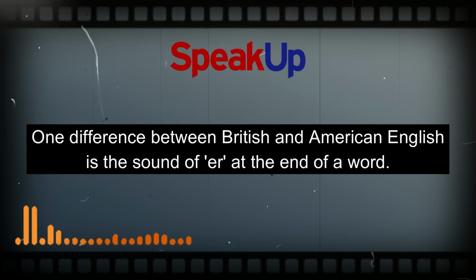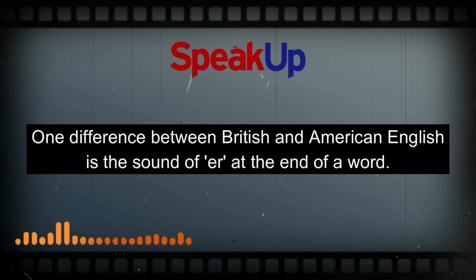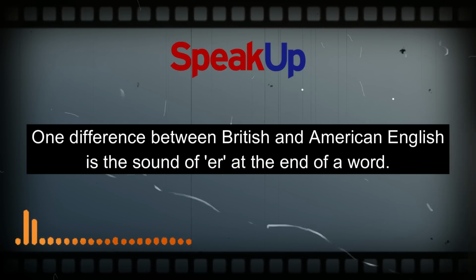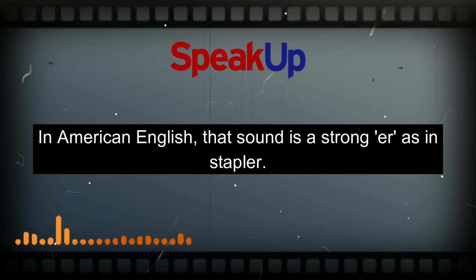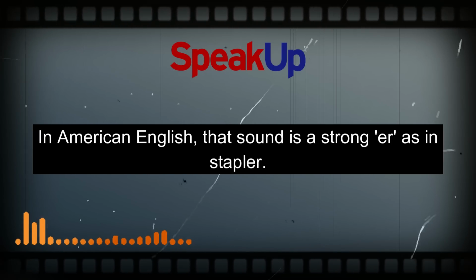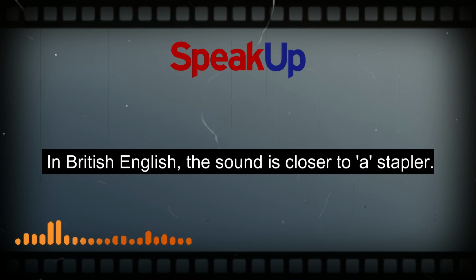One difference between British and American English is the sound of R at the end of a word. In American English, that sound is a strong R, as in stapler. In British English, the sound is closer to "stapla."